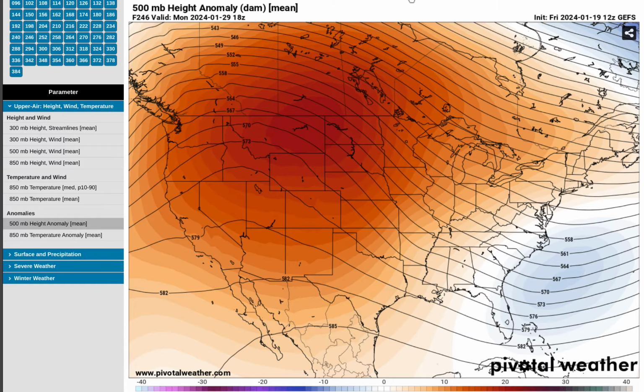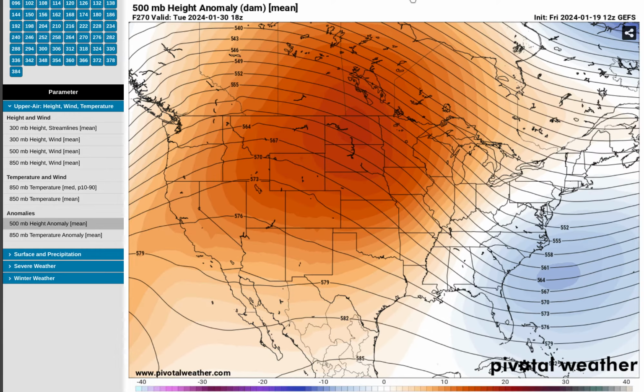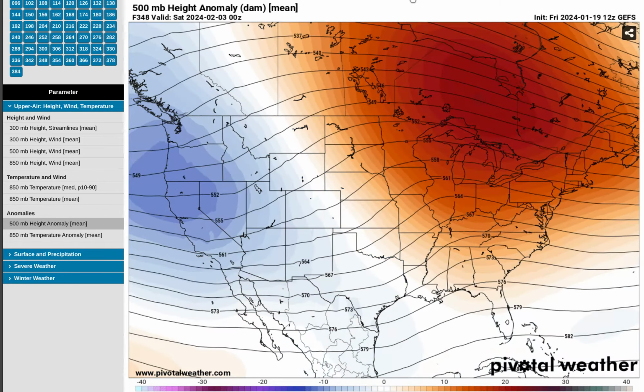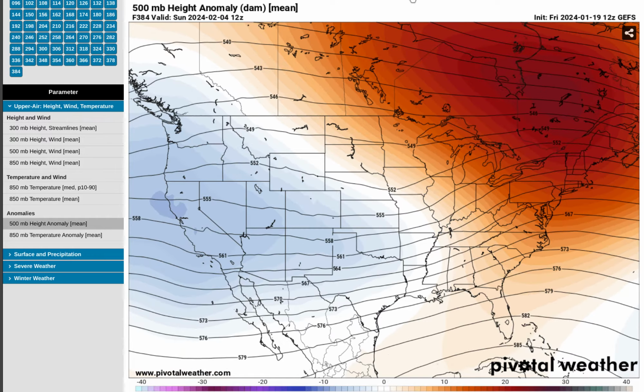But going beyond that, even to the end of the month, we do see a little bit of troughing develop along the East Coast, but big ridges still along the central part of the country and the west, bringing a lot of warm air, and I would expect very little snow chances. And then even going beyond that, look at that, by the first few days of February, still a lot of ridging out east and into much of Canada, with potentially some troughing out west again.